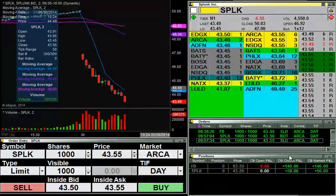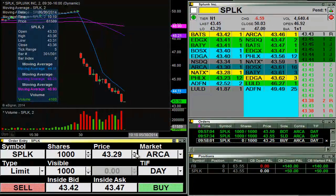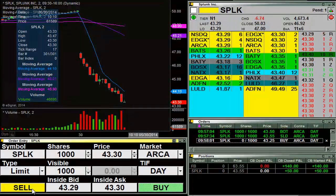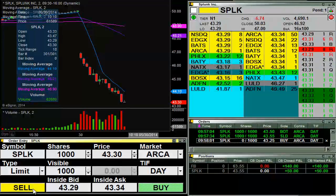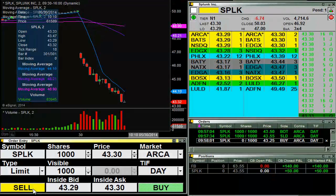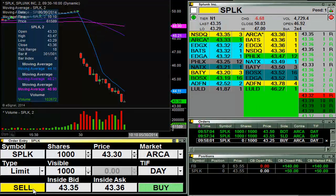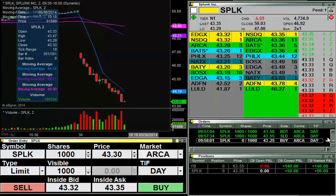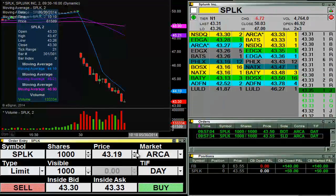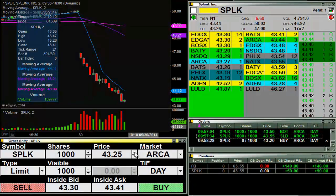And there I am out for 50. Let's see if I can catch some more here. Okay, looking to get in here at 43.25. So let's see if it can get down there. I mean, this thing is just so brutally beat up. Now it's hovering there, so I'm going to go down to 43.20.